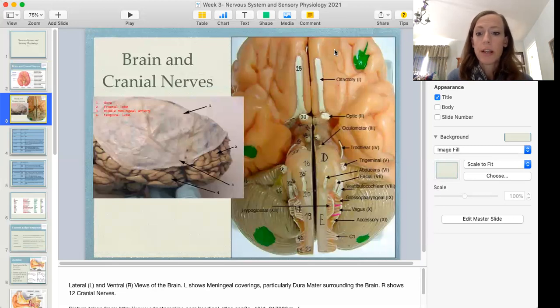To show you, this is no longer a diagram like the last slide was. It's going to give you a little bit better image of what you should expect to see on the actual brain. But again, I want to refer you to the dissection video that Jen put together for you. Okay, so this is, again, the olfactory nerve. It's going to be the most towards the front. Okay, most towards the front of the brain.